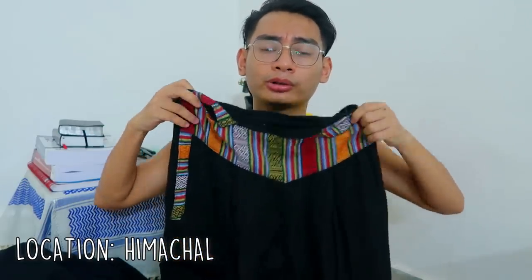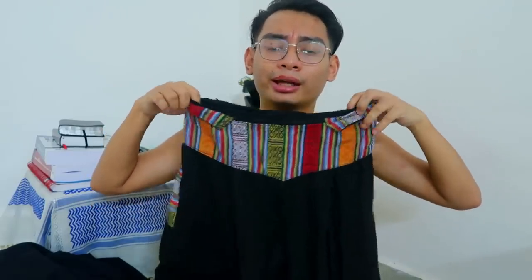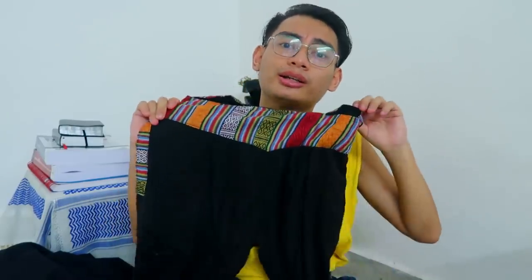So I got this from Himachal when I was there 2 years, no, 1 year ago. It was just 300 bucks and this is one of the best buys that I got. Just that I'm not really comfortable wearing it because of the length. If not, it's really comfortable because it's cotton. And yes, whenever I travel next, I'll make sure to carry this as well.